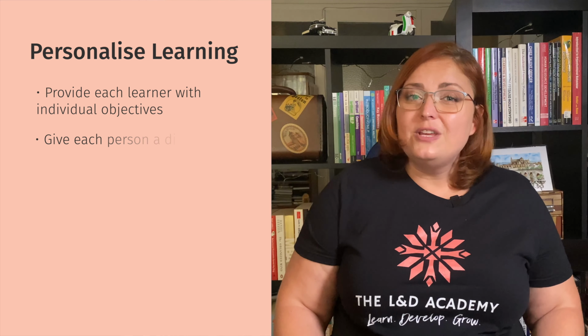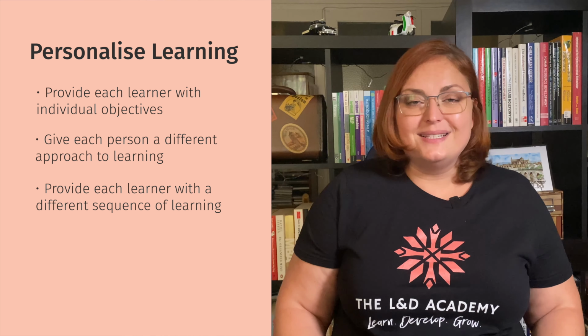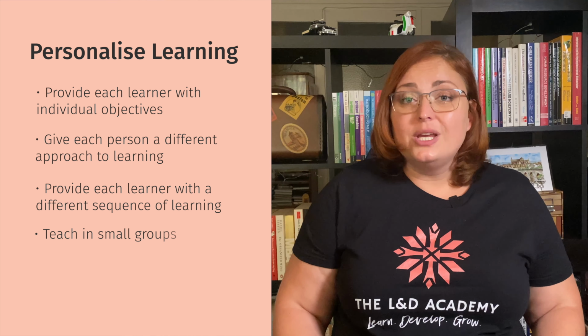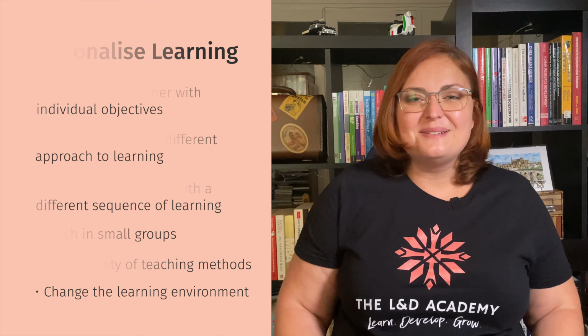Some of the things that you can do to personalize learning is to provide each learner with individual objectives, to give each person a different approach to learning, to provide each learner with a different sequence of learning. You can also teach in smaller groups, use a variety of teaching methods, and change the learning environment. The best way to personalize learning, though, is to give each person a unique experience. For this, you need to give them a different objective, a different approach to learning, a different learning experience, a different sequence of learning chunks, and even a different environment again.